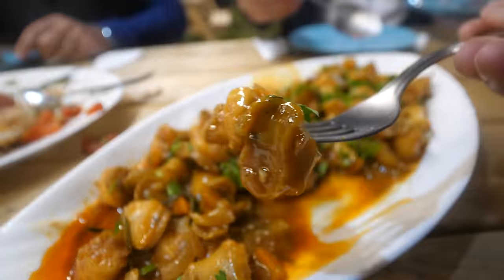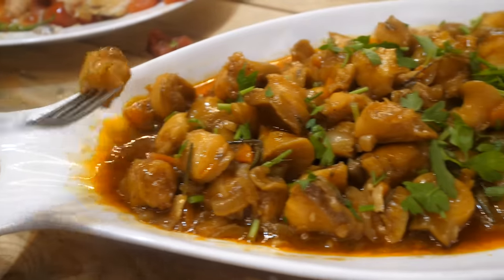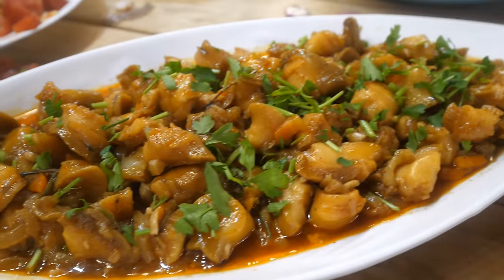Next dish has arrived. This is sea snails. Oh, yeah. The slight bitterness quality of it, the chewiness. Oh, I love it.